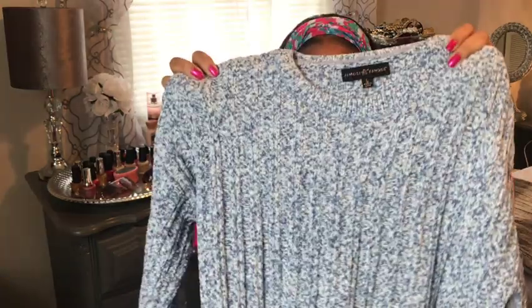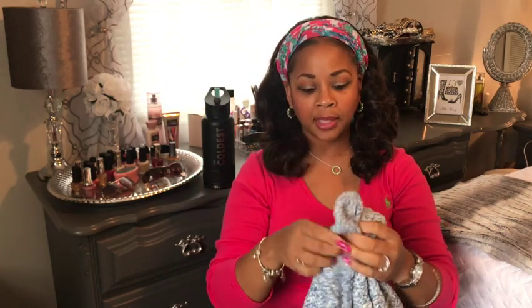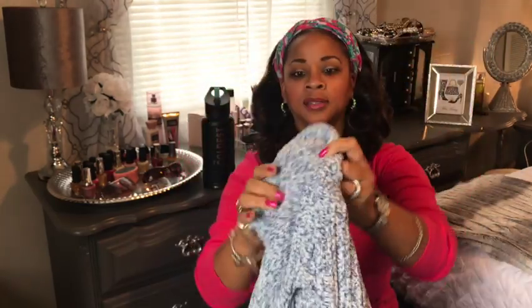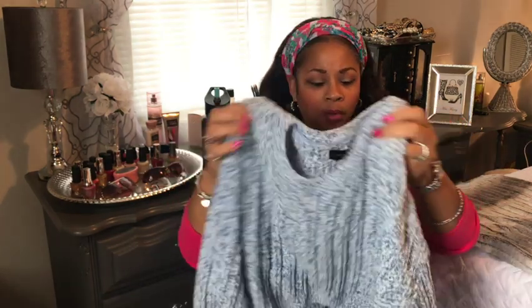So excited about that. This would look nice with some lighter color blue, not super light, but those medium kind of towards light color blue jeans, because this is like light blue, medium blue, and almost looks like it has a little bit of white in it too.